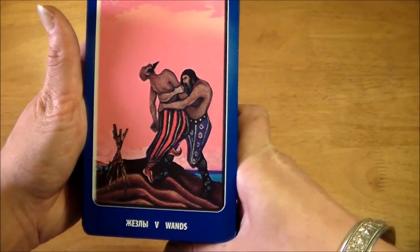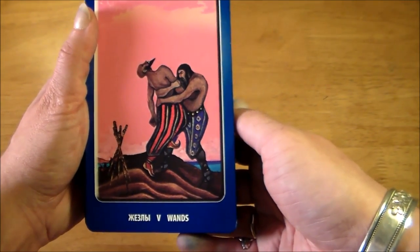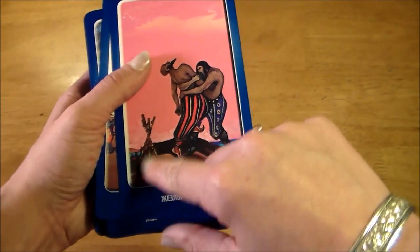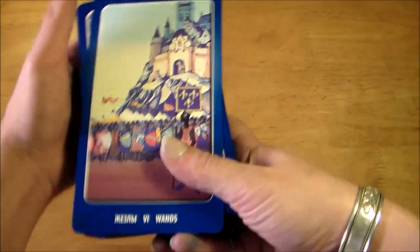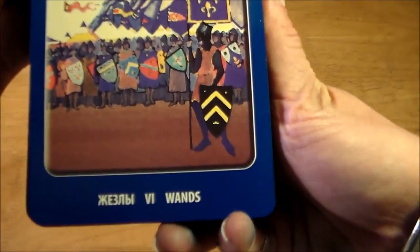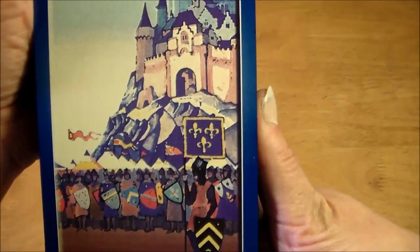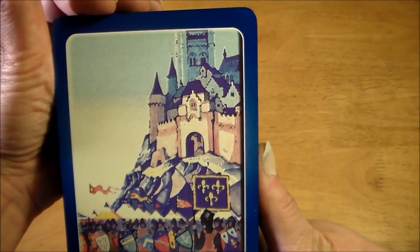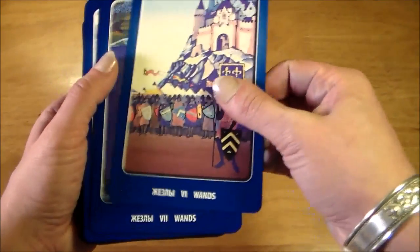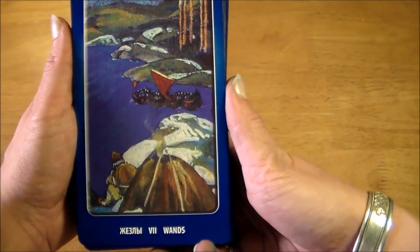Here's your Five of Wands, and there are 5 wands all put together over here as the 2 dudes fight, wrestle, hug, whatever's happening. That, I think, was added. Here is your 6 of Wands. Let me zoom in here. So while no one's necessarily on horseback here or anything, you still get the idea of like victory and all your classic stuff. Here is your 7 of Wands.